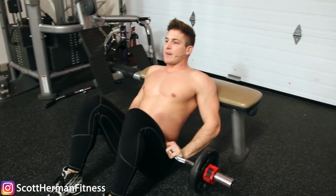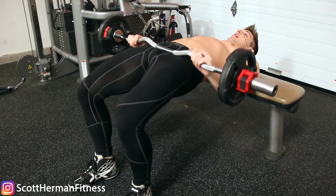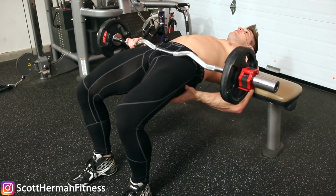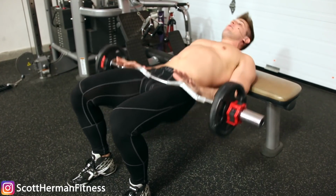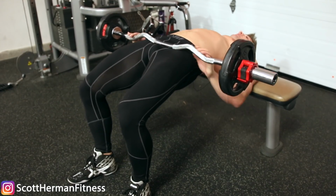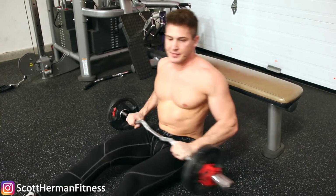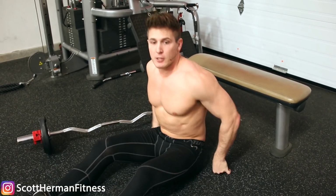You're going to sit down as far as you can, so your butt to the ground, and then you're going to push through your legs, get to the top, and then flex your butt cheeks as hard as you can at the top of the movement, and repeat for reps. And when you do this, guys, make sure you fully extend and even almost hyperextend your hips at the top of the movement. And the same thing goes for the barbell glute bridge.